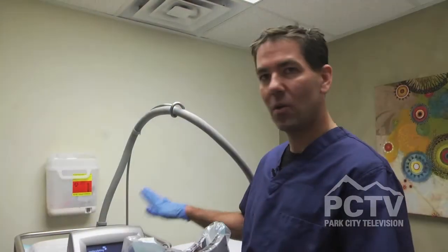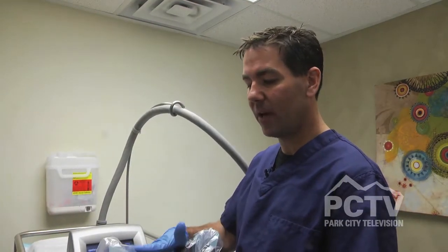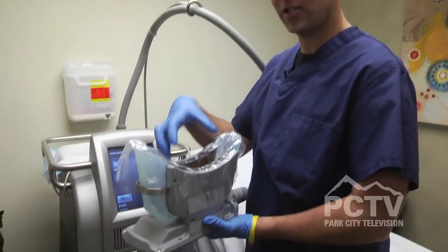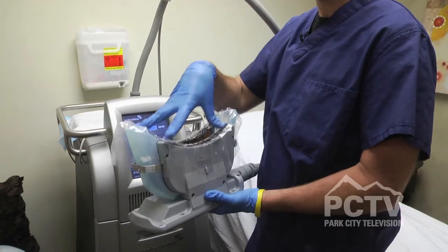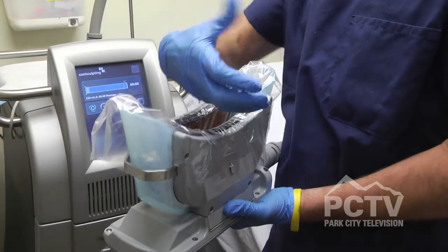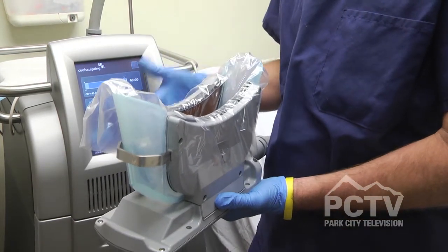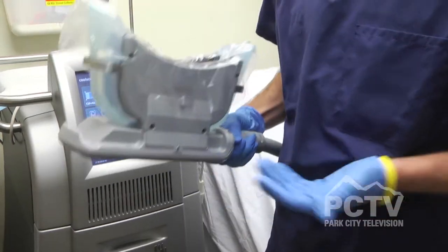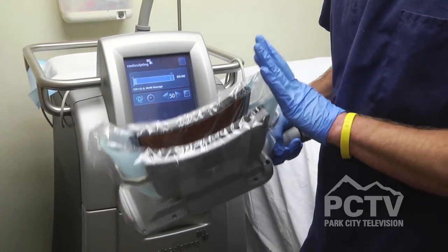Okay. So this is Cool Sculpting. This is what we put on the patient. There's just an applicator here that goes onto the patient. It's going to suck the bulge of fat up into this machine. This is the part that will take the heat out of the fat and cool the fat down to 38 degrees. At that temperature, like we said before, the fat will turn hard. And this stays on the patient for 60 minutes.